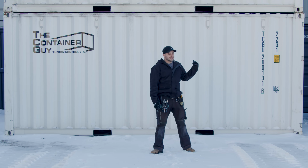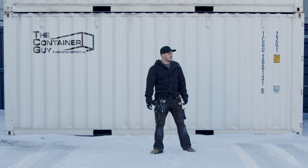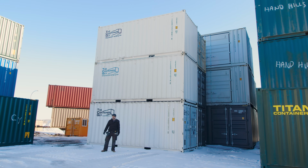So that's a great size to purchase between the new 20s and the used 40s. That's our most common container that we sell. And the used 20s, I already showed you what the used 40s look like. They look very similar, just half the size. So I want to jump inside this thing and show you what the new ones look like inside, and then we'll show you the used containers and see the difference.